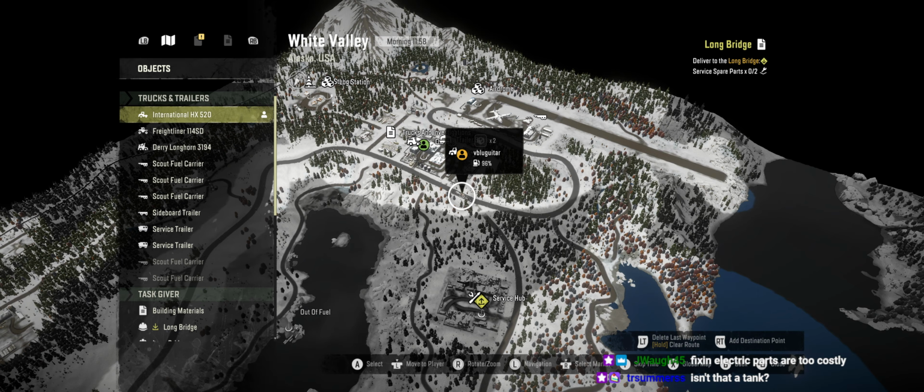Ladies and gentlemen, welcome back to Mud Runner, Snowrunner. We're in the mud, working our way towards the service spare parts to get some parts for this bridge.